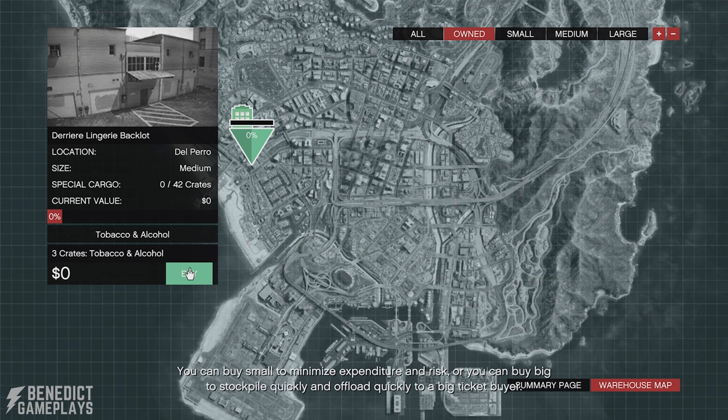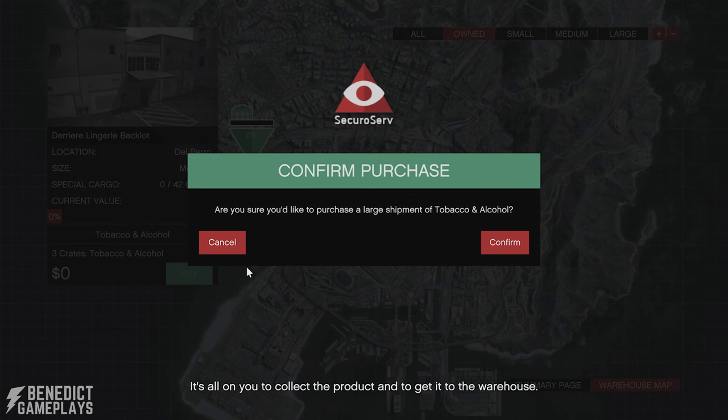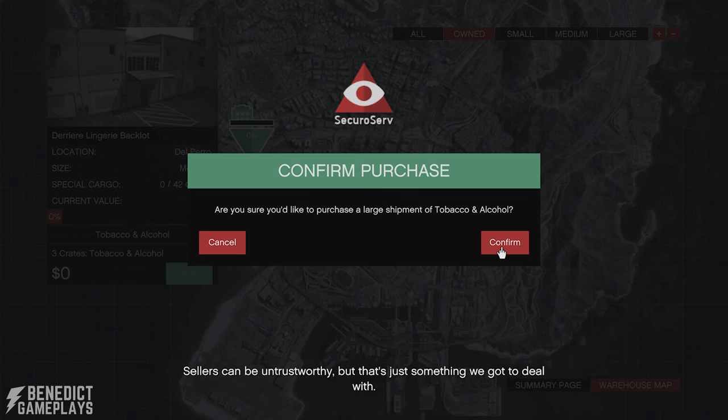You can buy small to minimize expenditure and risk, or you can buy big to stockpile quickly and offload quickly to a big ticket buyer. When you click buy, the money gets wired out of your account. It's all on you to collect the product and to get it to the warehouse. Sellers can be untrustworthy, but that's just something we've had to deal with.